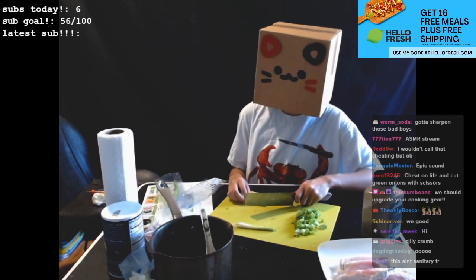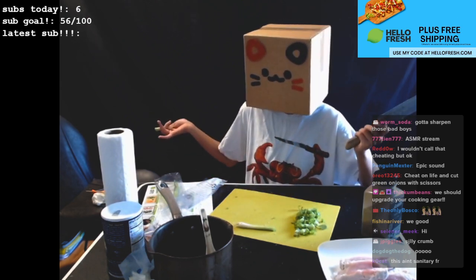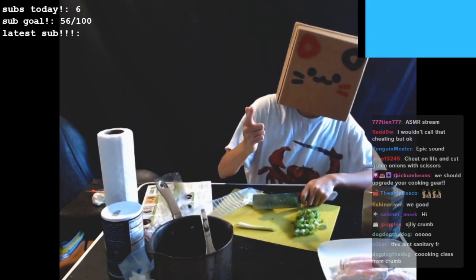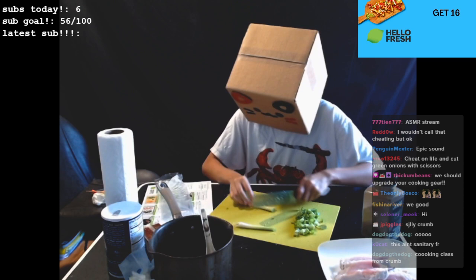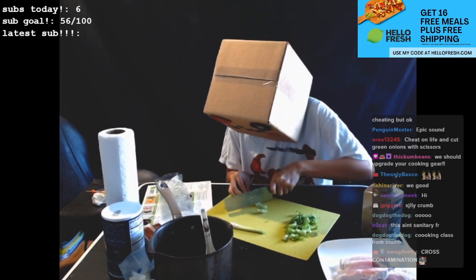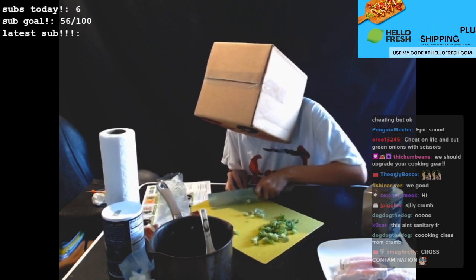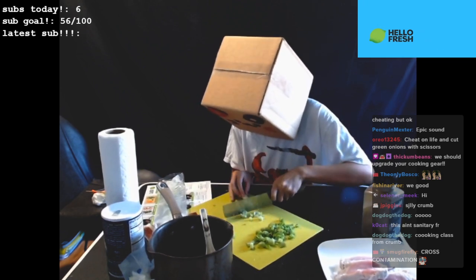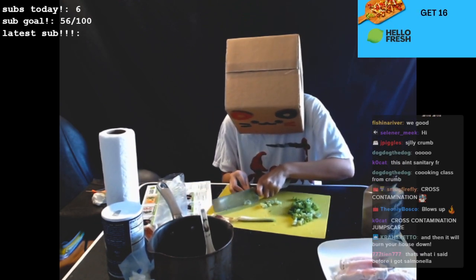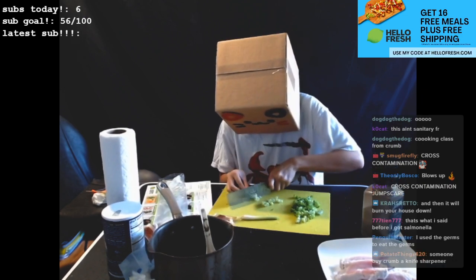This stuff is not sanitary for real. Hey, bro, it's all going into a pan eventually, and I'm eating it. Actually, this is how I cook all my food normally. This knife sucks, bro. Please just cut. I promise you, it'll be great for you and me. Please just cut.